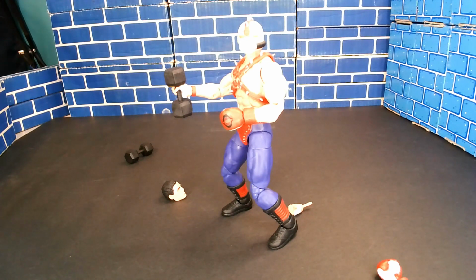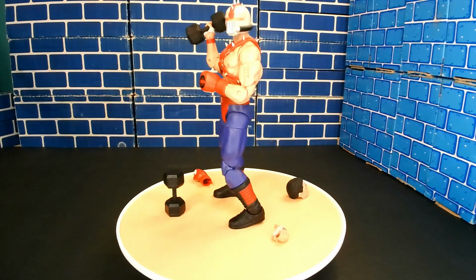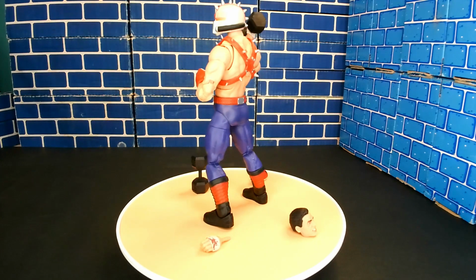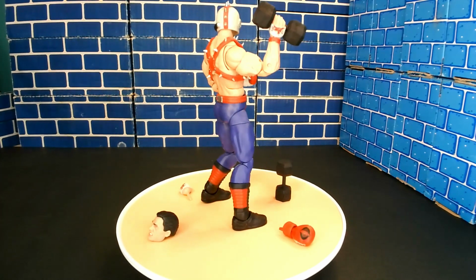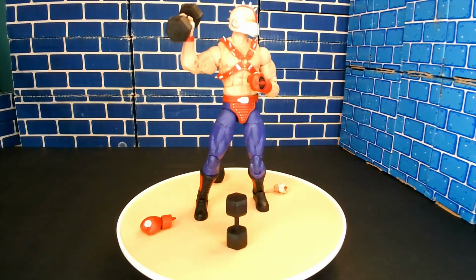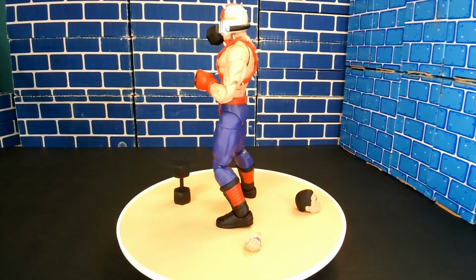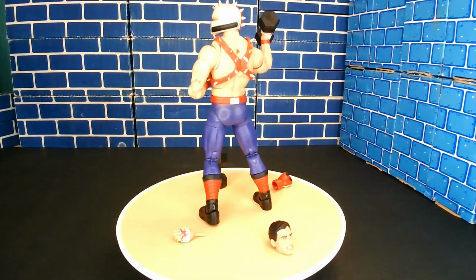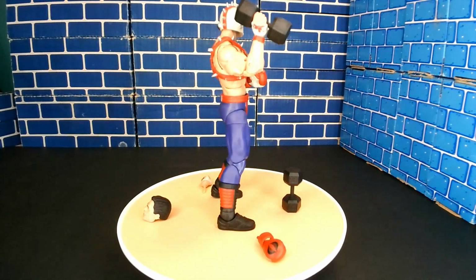So I'm going to throw him up on the Lazy Susan with all his accessories real quick. Got him up there, got him reposed a little bit. Well, what do y'all think about him up there spinning around? If you've got a Lazy Susan and you've posed figures, you know once they start spinning around it starts throwing that weight balance off. I adjusted him a little bit and gave him a slightly different pose there.